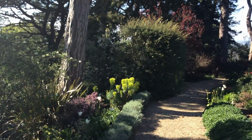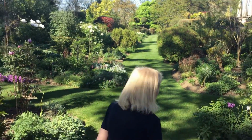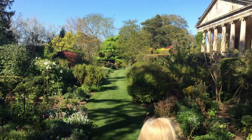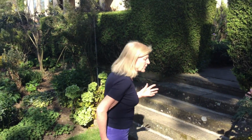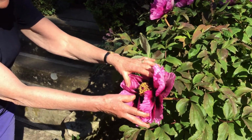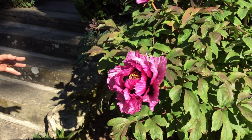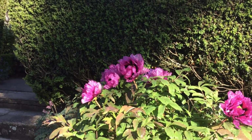On into the wide border, which is full of perennials and shrubs, all just appearing now in this lovely spring sunshine. But particularly good are the tree peonies. This one, Sir Frederick Stern, is a wonderful puce colour with a black centre. They're very delicate and they don't last for very long, but when they're out they are spectacular.